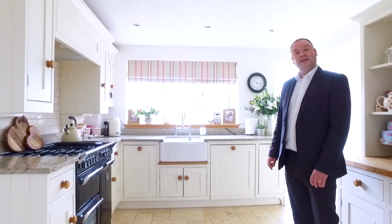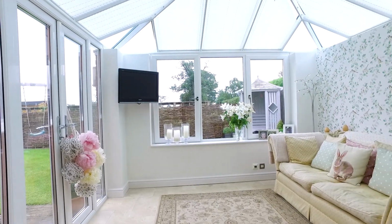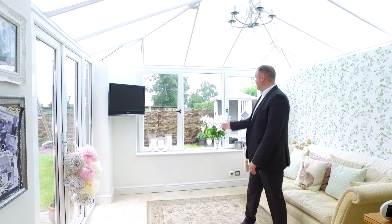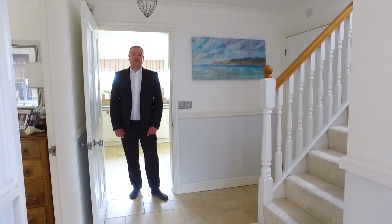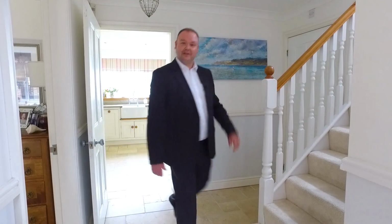Let's go and have a little look at the conservatory to the rear, which offers even more space for the family. So this stunning conservatory was added by the current vendors, offers even more space for the family, gives access to the rear garden, really takes advantage of these open views to the rear. So now that we've had a look at the ground floor accommodation, let's have a look at the first floor, which is equally as spacious. Let's take a look.